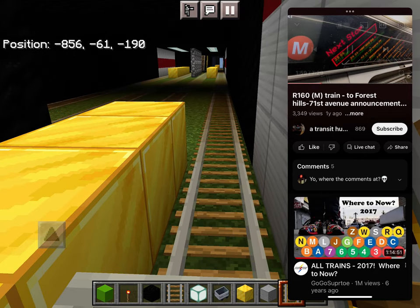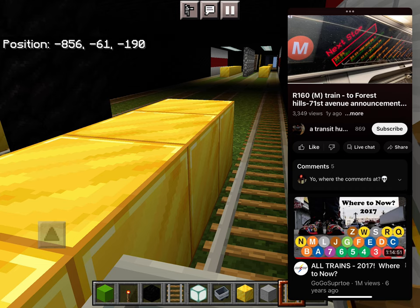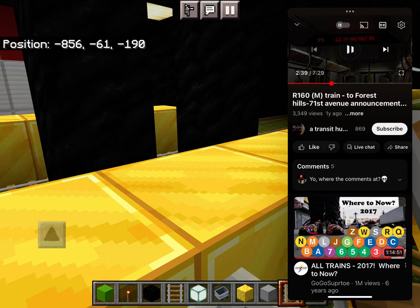This is 34th Street, Herald Square. Transfer is available to the B, D, N, Q, R, and W trains. Transfer is available to the M34 Select Bus Service. Connection is available to the PATH trains. This is an accessible station. The elevator is at the front of the platform. This is a Queensbound M local train. The next stop is 42nd Street, Bryant Park.